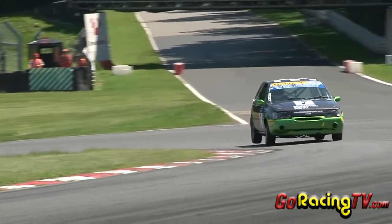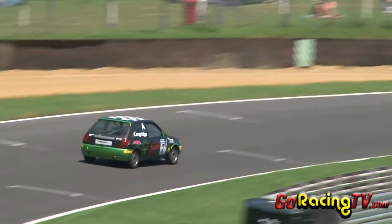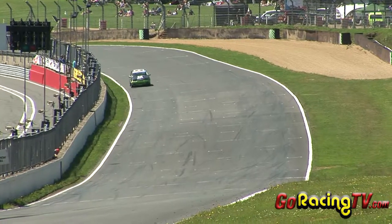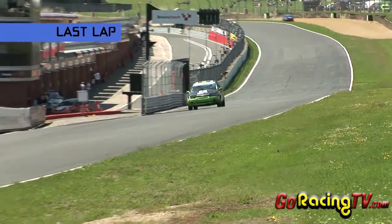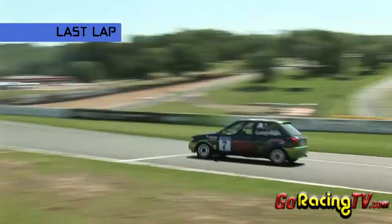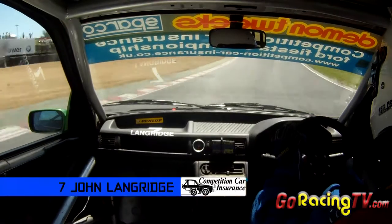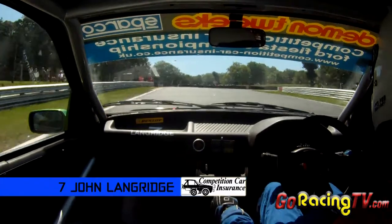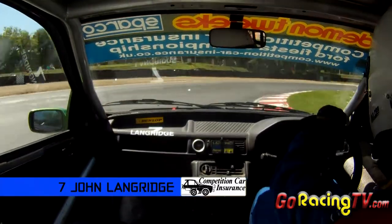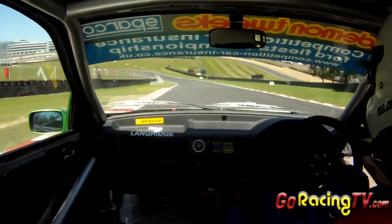But here is John Langridge, still absolutely supreme through Clearways, Clark curve, then down the Brabham straight once again and up across the line. Just 1.2 miles to go here on the Indy circuit at Brands Hatch between Langridge and his seventh win, appropriately, for car number seven. This is the onboard view up into Druids. Great place to watch. Few people have decided to watch here today. Very neat, very tidy, out of Druids for the last time.